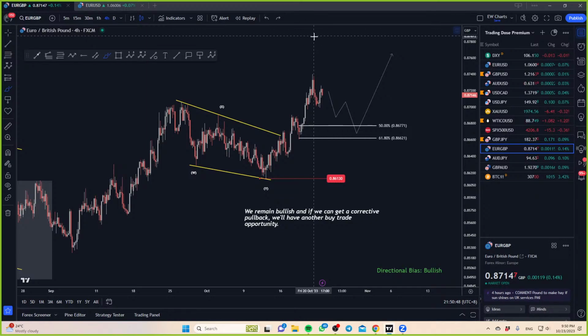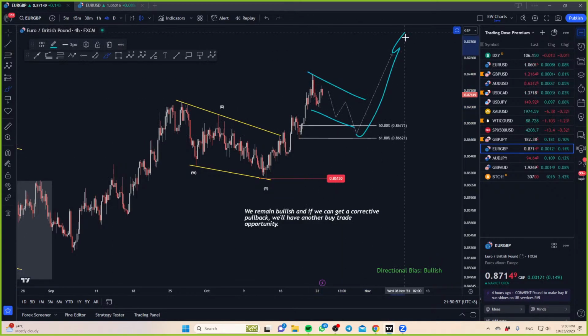Okay, so euro pound, while I don't trade it, the analysis and the pattern seem to suggest that if this forms a corrective move here, we are looking for upside. So short term, we are expecting the pullback, after which we are expecting more upside for euro pound.